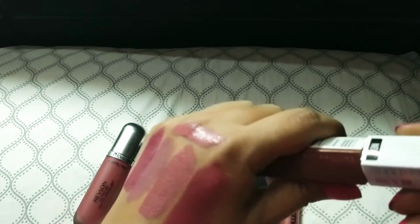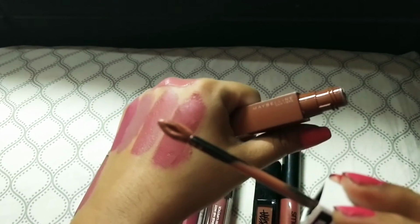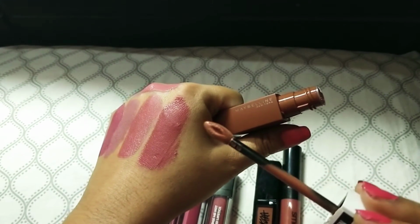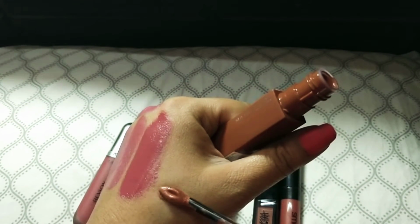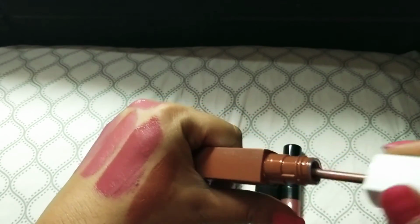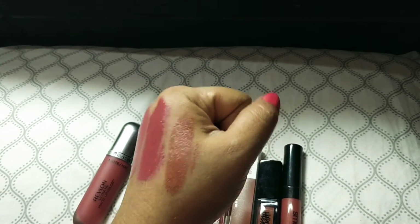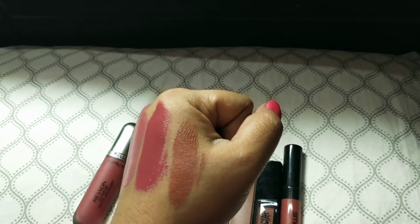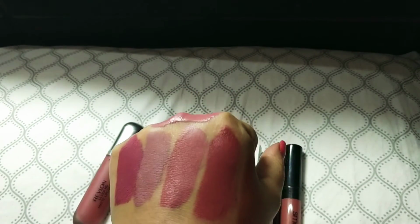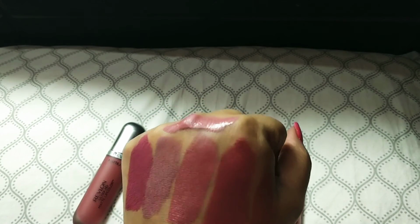And then you've got the Superstay Maybelline. This is the doe foot applicator. So it's got that little dip in the center to give you enough product on the brush. And I like this formula too. Maybelline has also got a really great formula. It dries down matte. It does dry your lips a little bit, so I would suggest just putting a chapstick before you use all of these. In fact, all of these liquid lips, I would suggest using a chapstick before prepping your lips.